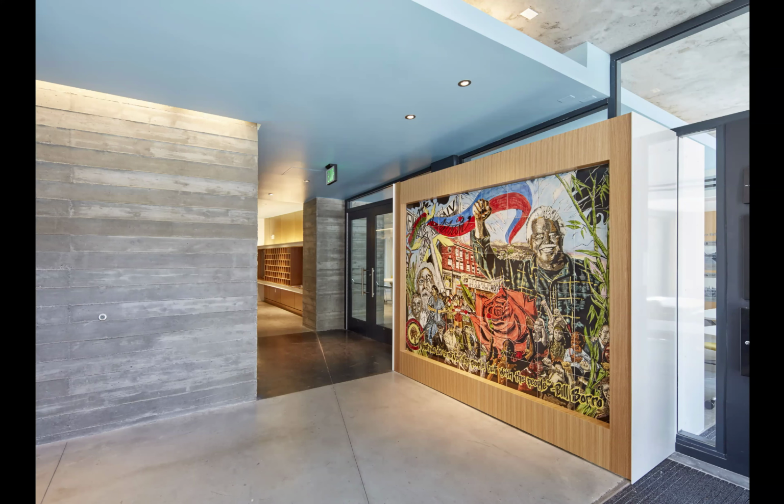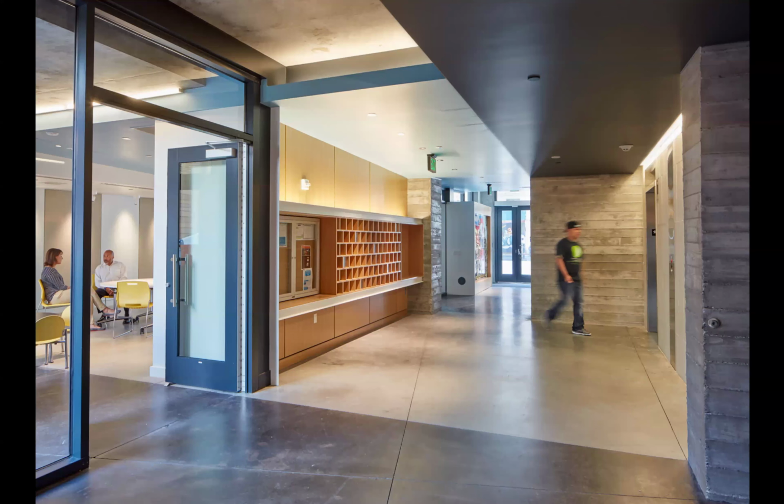This is the lobby of the building. The building is named after Bill Sorrell, a housing activist of Filipino origin, and this mural and ceramics were made by his nephew. This is the lobby with a community room through the glass doors on the side, and mailboxes. They exposed the board-formed concrete in the lobby to show those structural shear elements coming through, contrasted with wood.